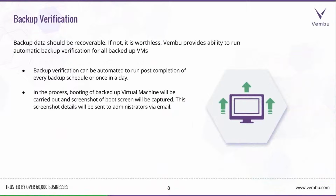So the backed up data should be recoverable. If not, the backups are worthless. So we have come across several scenarios while performing disaster recovery. The administrators realize that the actual backed up data is corrupted.